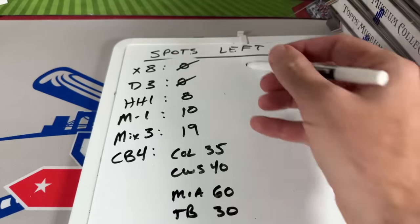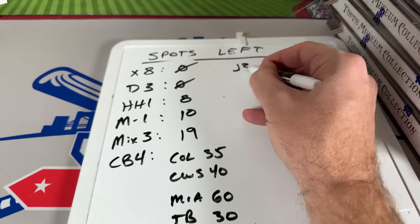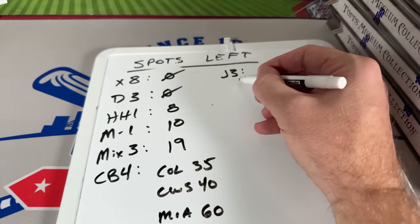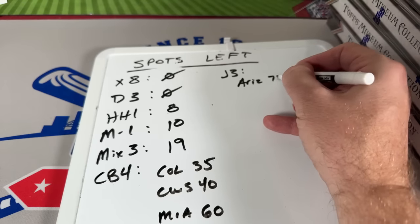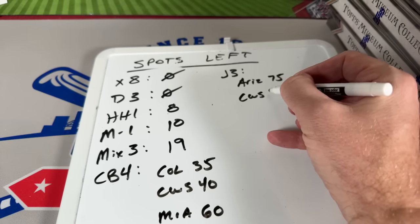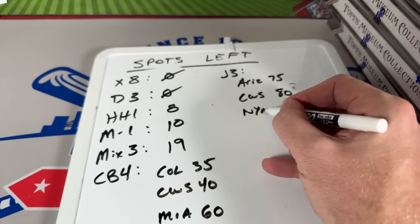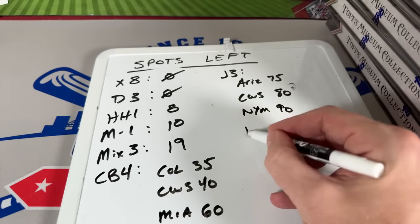Washington's 35. We also have J3. That is the Bowman Jumbo round. That has the Arizona Diamondbacks left at 75, the Chicago White Sox left at $80. We've got the New York Mets left at 90. The Philadelphia Phillies are left.